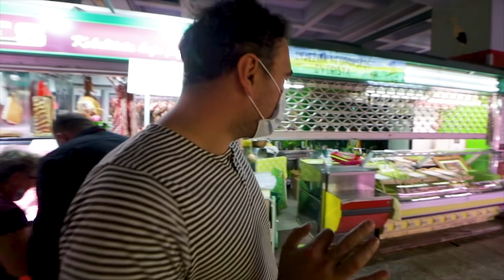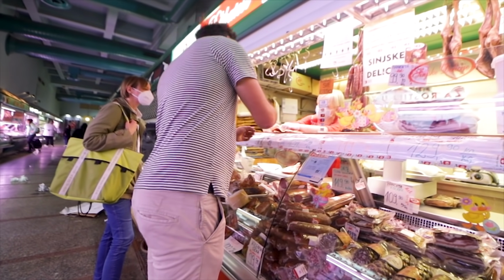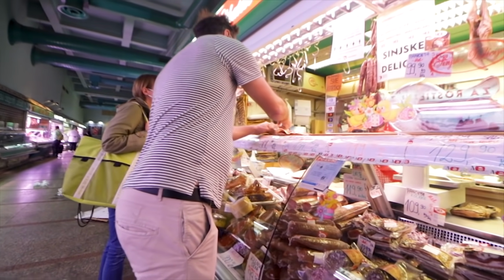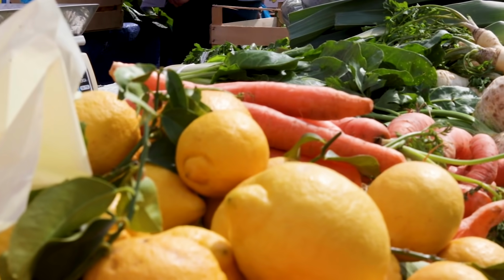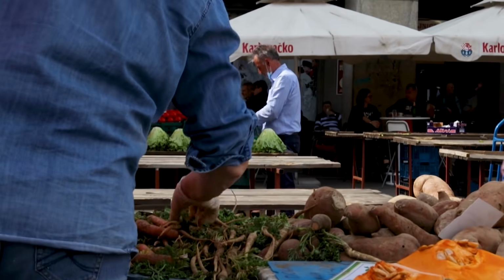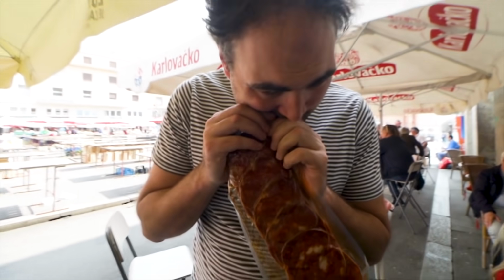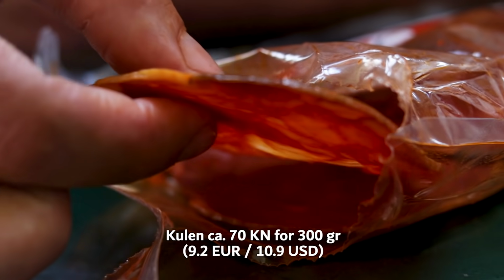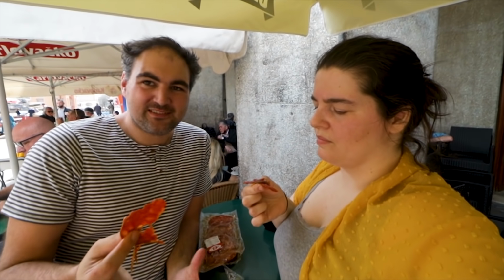Just looking for a place where they have what I'm looking for. We have acquired our kulen. Now we are here at the upper area where there's the food market, the fruit and vegetable stuff. But this is what we came here for. So this is a local type of sausage that's made here in Croatia, but also in Serbia. And to just call it a sausage, I think, wouldn't do it justice. It's made from the best cuts from the pork. It is flavored with spices and then smoked.